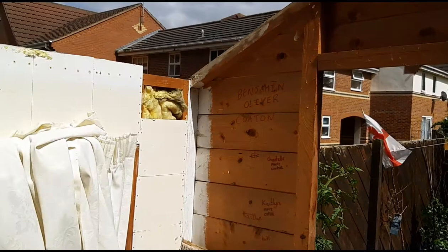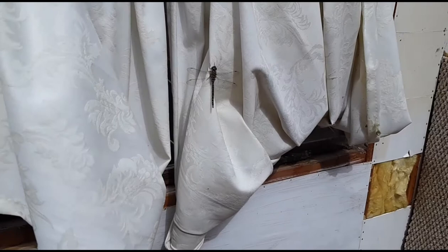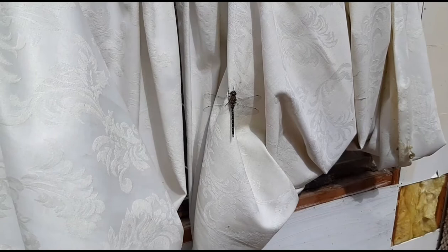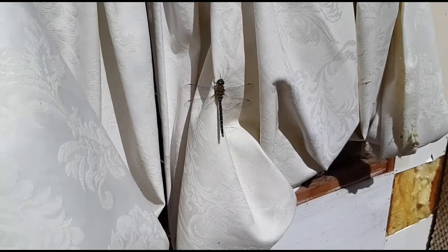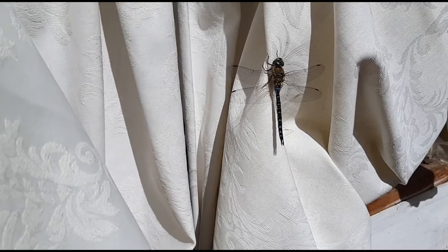And as you can see, over here on the curtains is a massive dragonfly. There we are. She is just taking a rest on my curtains in my shed. Let's see how close we can get. I've taken a few snaps, pictures, and I'll show you them at the end.